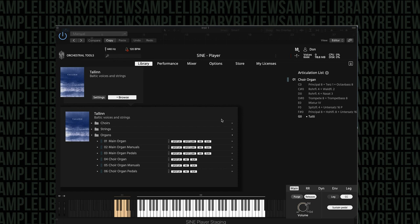Tallinn definitely isn't going to be something I'd recommend for everyone, but it's focused on a very specific kind of scoring designed around these kind of scores we've heard with this Baltic singing string sound, and for that, it's unbeatable.